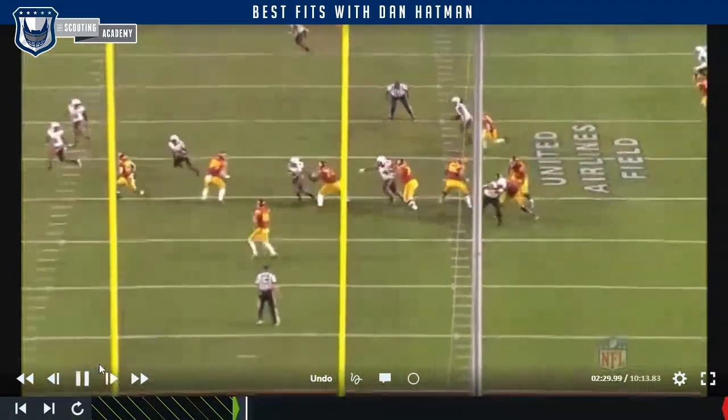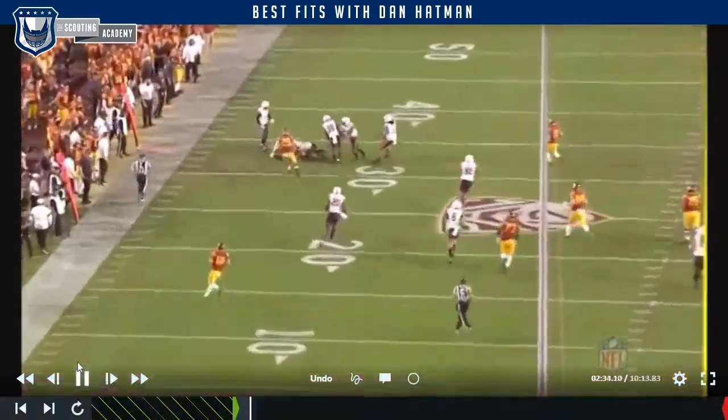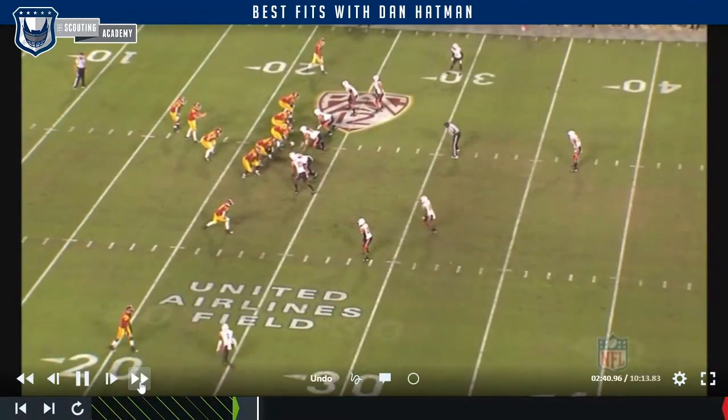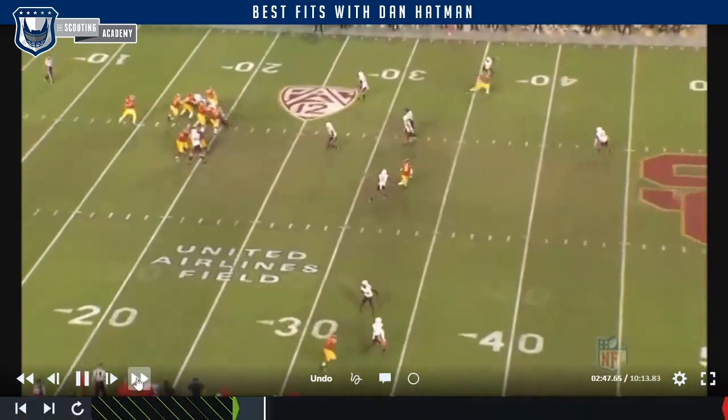So, again, quarterback's going to be out on the move. He's able to catch this thing and, again, turn back upfield and turn that into a positive opportunity. This Utah game was a good one for him. And again, against a good defense, always good to see players perform against good competition.